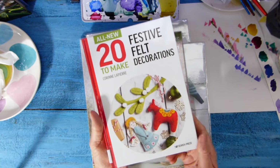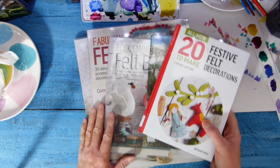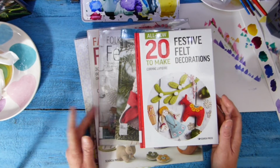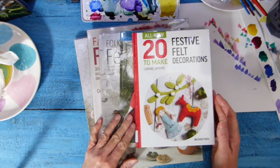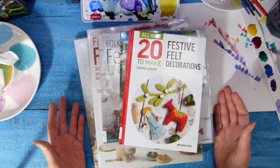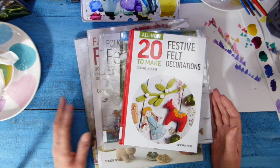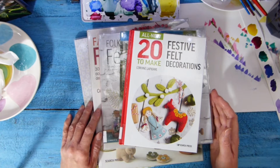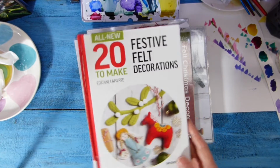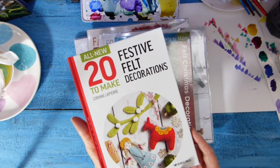So I'm just going to have a quick flip through of these books. There are 5 amazing craft books which feature felt makes, some of them festive and some of them not. But I think they'd be great if you're into making things with felt. And also if you want to make a last minute Christmas gift for anybody, then these would be great for gift giving to people, but also for helping you to make items to give to people as well if you're into crafty makes. So the first one we've got here is 20 to Make Festive Felt Decorations.